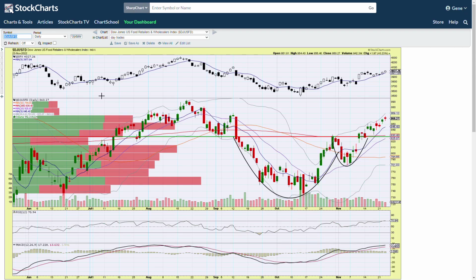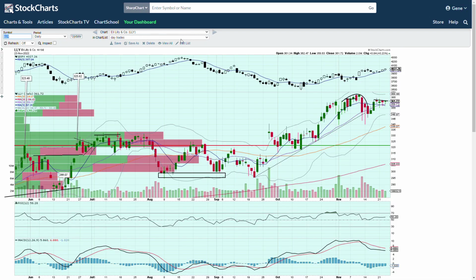This is food retailers. So we're looking at things like Walmart. Walmart does sell other stuff besides food, but Walmart, Target, some of these stores that do sell some food are included into this, and you can see the strength there of that cup and handle.